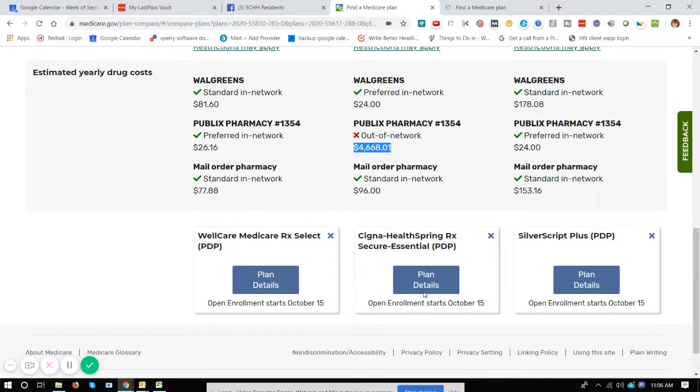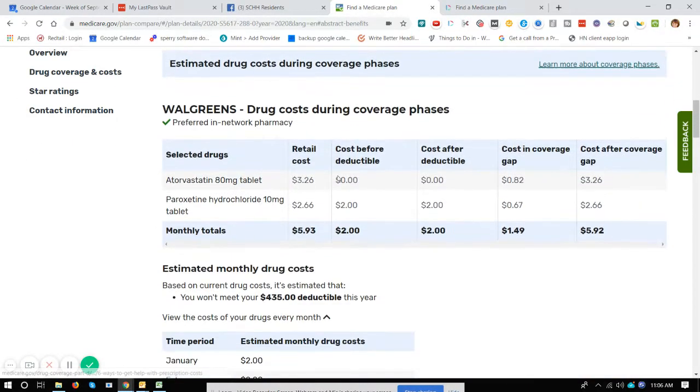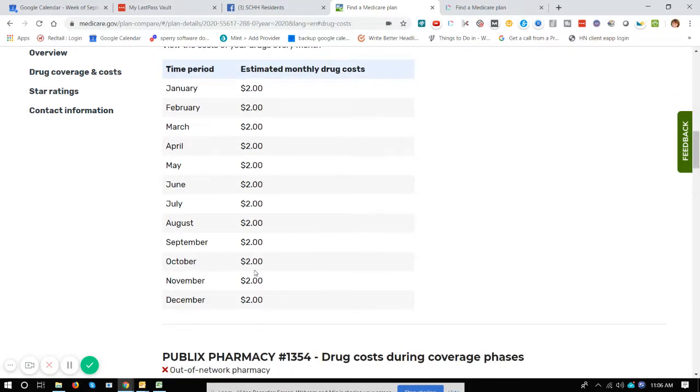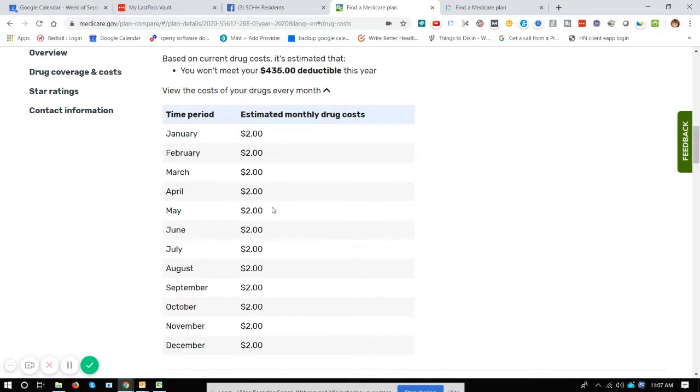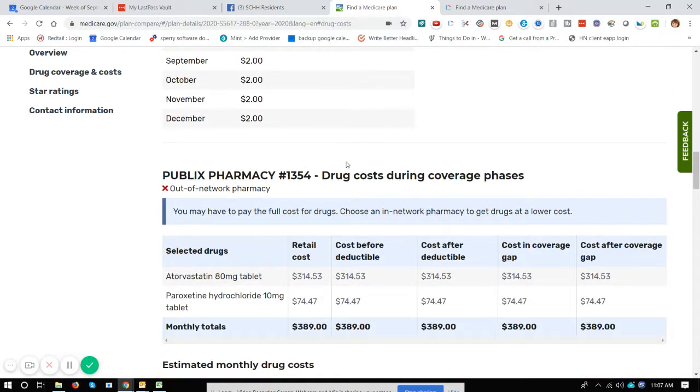And then if I want more details, I would click on Plan Details, and it would give me the retail cost of the drugs in each coverage phase and what my estimated drug costs would be each month during the year. And so if I were, let's say, for example, to run this analysis in May, then this is going to look different. I believe it would start in May, but we'll see because this is a new site.